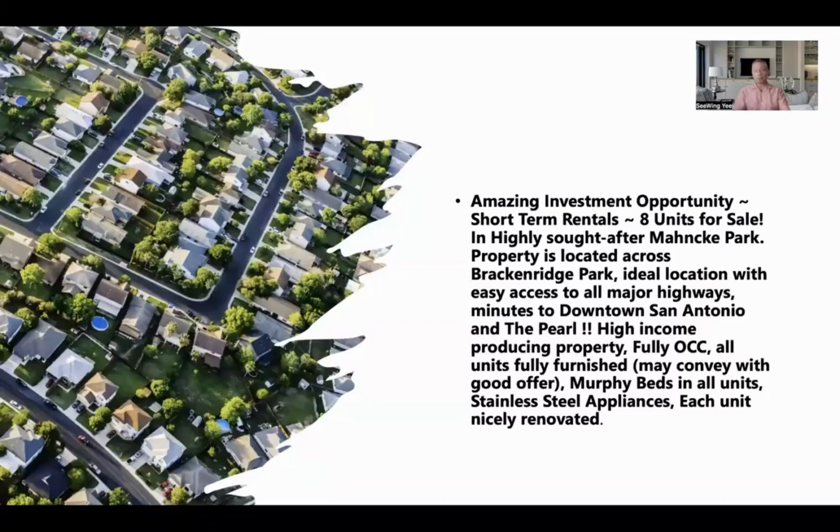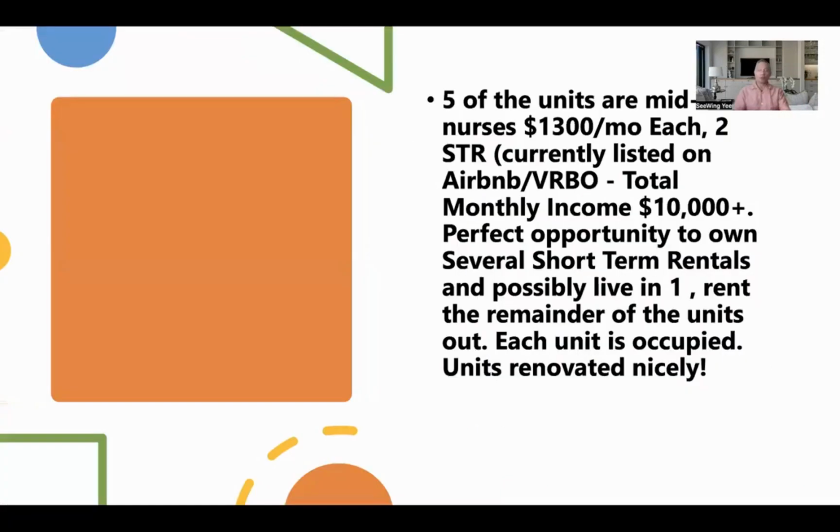So this amazing opportunity, the real life situation, again, is a good location, close to downtown San Antonio, the River Walk, and all those things. By the way, I was stationed at Fort Sam Houston, Texas, in San Antonio when I was on active duty in the army a long time ago, more than 30 years ago. So I'm very much aware of San Antonio.